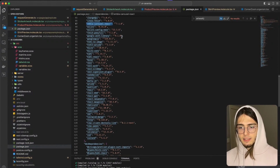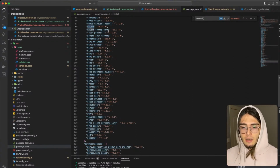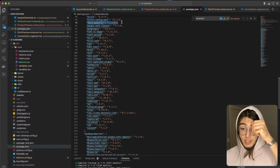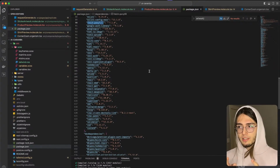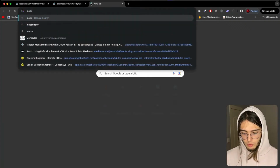Carousel React. This is for Mantine's carousel to have control over it, since Mantine's carousel is built on top of Embla carousel. It has it as a dependency. I need to have this dependency to interact with the carousel through React. Then we have ESLint, and it's a config for Next.js. A fetch ponyfill. This is something that older versions of Next.js require, and I have a Medium post about this specifically. The Medium post, which I can show you.